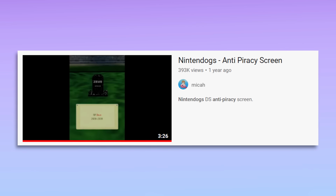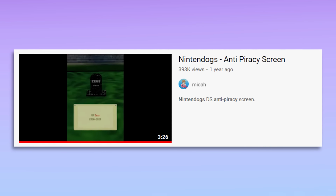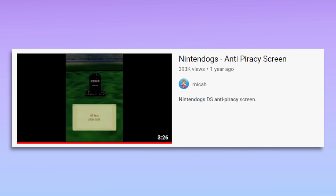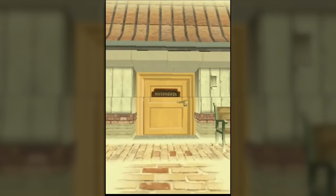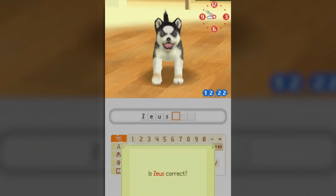But by far the most terrifying screens to me are the ones that find the perfect balance between subtle and creepy. My personal favourite, and one that I hold as the gold standard of anti-piracy screens, was uploaded by a YouTuber called Micah for the game Nintendogs on the Nintendo DS. In the video, gameplay starts as usual with the player adopting a husky puppy and naming it Zeus.